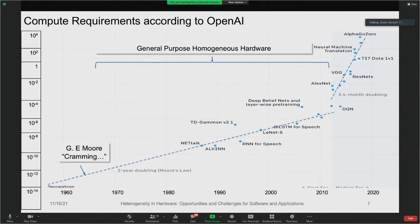This is where homogeneity in hardware was the king, and everybody wanted to be general purpose. At some point, we even called some of the GPUs general purpose, even though they weren't really the same general purpose kind that the CPU was. So we can say that this era is over, and the amount of computing that we require will necessitate heterogeneity. So as one of the prompts from the panel, what do we do about it?